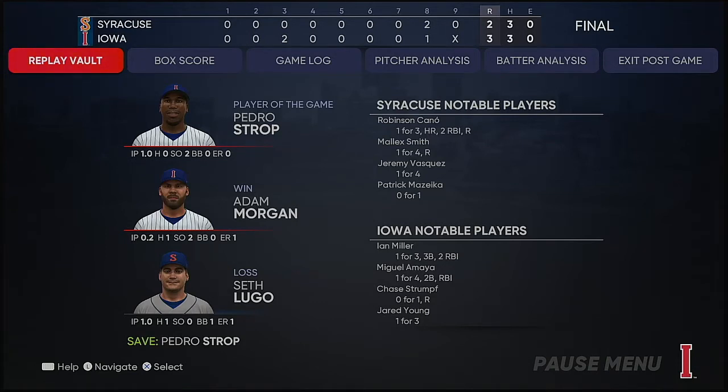Our final line score, first for the victorious Iowa Cubs, three runs on three hits, no errors. They left three men on base. For the visitors, two runs on three hits, no errors. They left five men on base. Time of the ball game, 2 hours and 47 minutes.